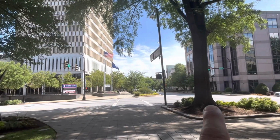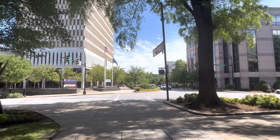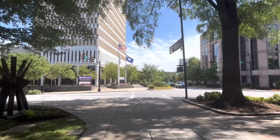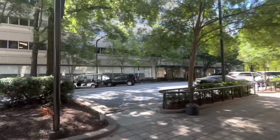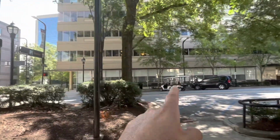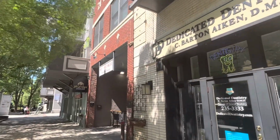There's also a couple hotels over there, Holiday Inn Express and Suites, and also Home2. So I'll try to point out some of the hotels as we pass them here. Over here on the other side of this building is the Hyatt. I like the architecture of this city here.